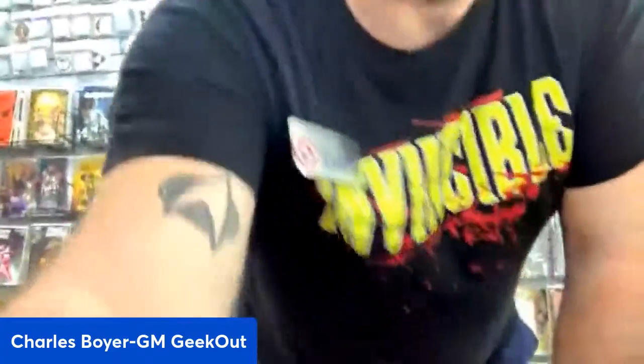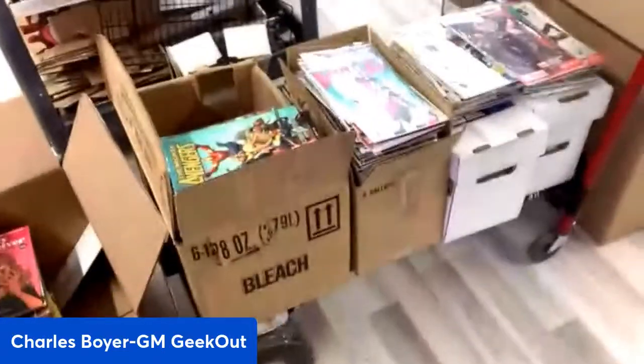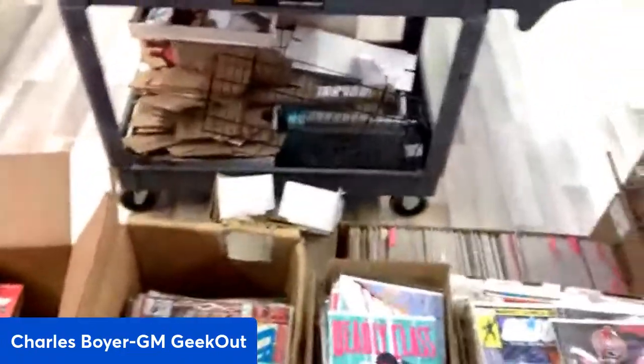Also, just to give you an example, I'm doing this horribly. Sorry for all the bad camera work. But that is a collection that we just got yesterday. There's lots. And then we just got that collection the day before. So me and Mr. Chandler have a whole bunch of stuff to go through.